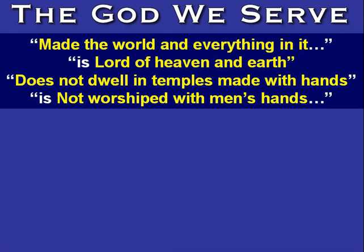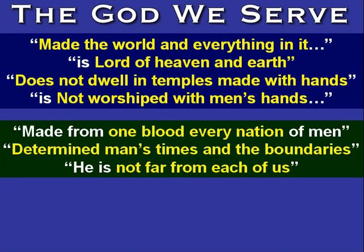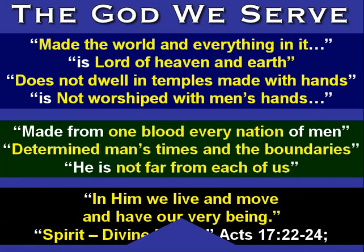The God we serve made the world and everything in it. He is Lord of heaven and earth. He doesn't dwell in temples made with hands. He is not worshipped with men's hands. He made from one blood every nation of men, determined man's times and boundaries, and he is not far from each one of us. For in him we live and move and have our very being.